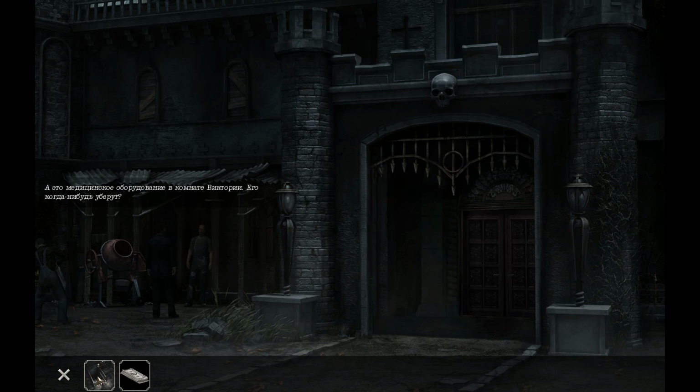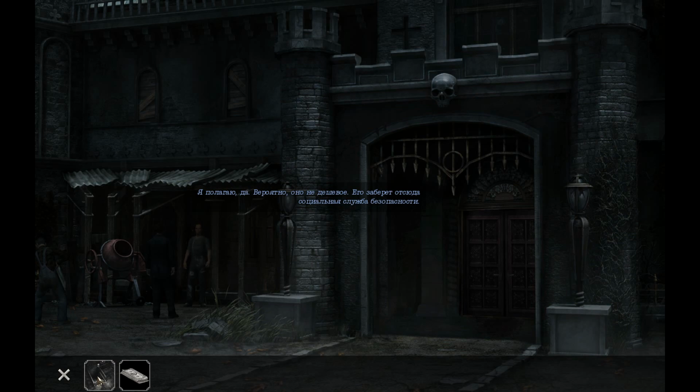The medical equipment in Victoria's room, is it gonna be picked up at some point? I suppose so. I bet they aren't cheap. I'm sure the diocese will come for them. There's no light in the cellar. Oh no, it's going to stay like that for the time being. The water used to put out the fire flooded the whole cellar, and there are electrical wires all over. Much too dangerous.